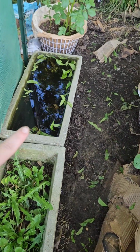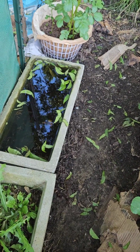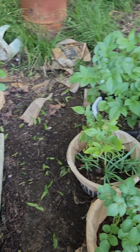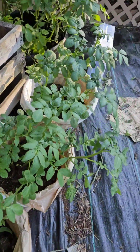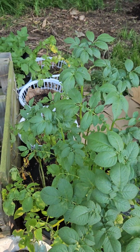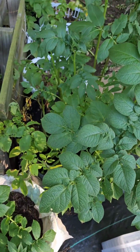This is something I have to dump out. It has drainage holes, but there's an issue, so I have to completely empty that out. But there's potatoes there. This is all potatoes. More potatoes. And I'm actually going to be popping another round of potatoes in this week as well.